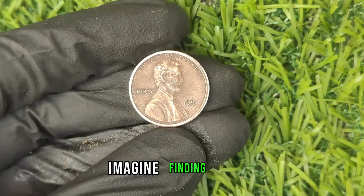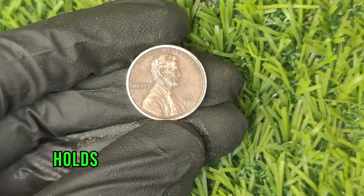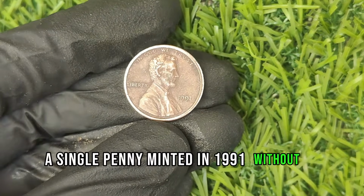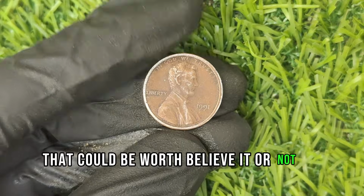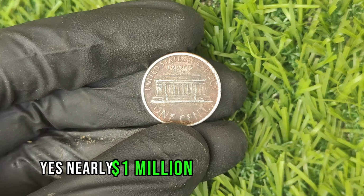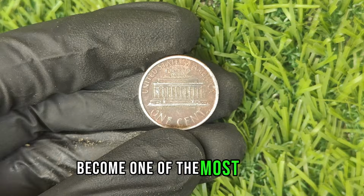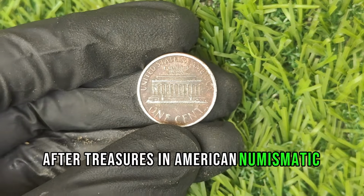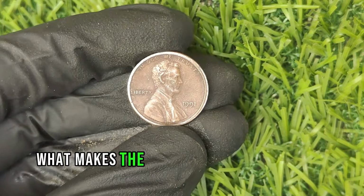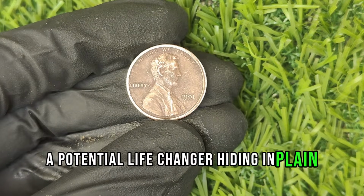Imagine finding a coin so ordinary that you almost toss it into a tip jar, yet it secretly holds the power to change your life forever. A single penny, minted in 1991 without a mint mark, that could be worth, believe it or not, up to $991,000. Yes, nearly $1 million. But how does a coin you've seen thousands of times before become one of the most sought-after treasures in American numismatic history? Stay with me, because by the end of this video, you'll know exactly what makes the 1991 no mint mark Lincoln penny a potential life-changer hiding in plain sight.